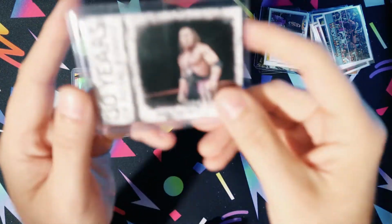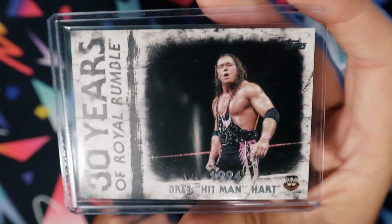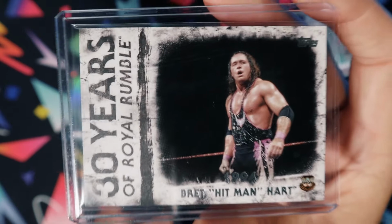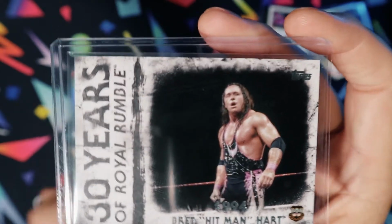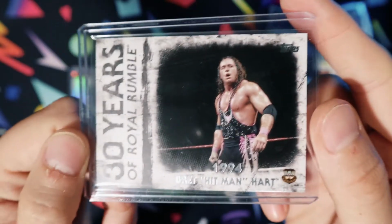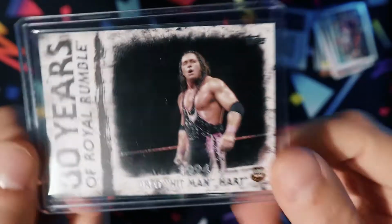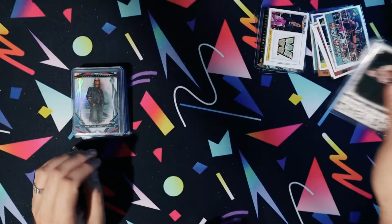So I believe this is Undisputed. 2018 Undisputed, 30 years of the Royal Rumble. Now this is just a regular base. There's also a blue parallel of this, and I'm sure there are different color parallels than just blue. So I definitely want to get my hands on the other numbered parallels. This one is not numbered, but it's still just a great looking card. 30 years of Royal Rumble.